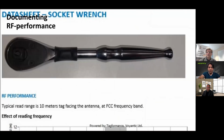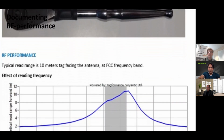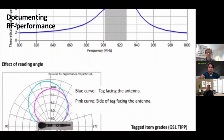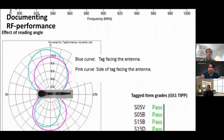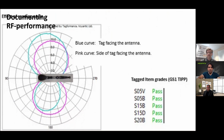The performance of the RAIN RFID tag tool should also be documented, and the RF performance should be communicated to tool users and buyers. In my opinion, the RF performance information should be part of the tool's datasheet. It is quite a natural way to communicate any details of the tool, including the RF performance. Information on the tag tool's RF performance is actually very similar to RFID tag performance information. So tuning, the orientation patterns, and passed GS1 tagged item grades would be quite good pieces of information about the RFID tagged tool.